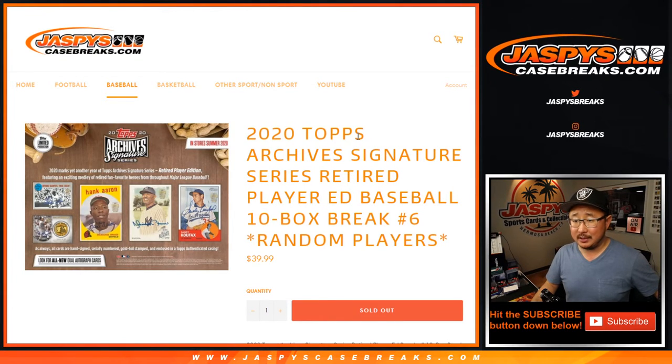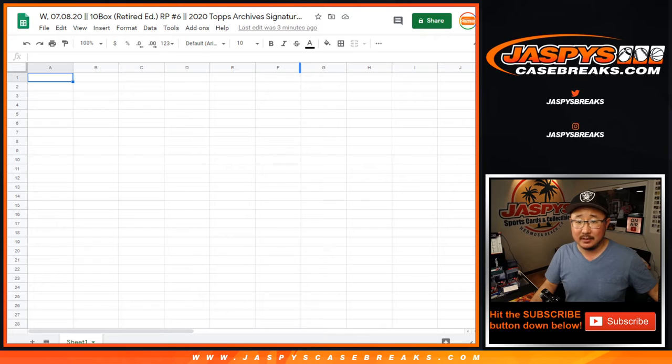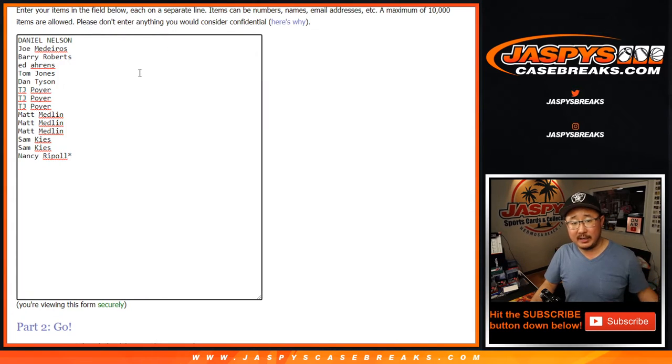Brand new release, 2020 Topps Archives Signature Series Baseball Retired Player Edition, Random Player Break number 6. Big thanks to all of these folks for getting into it. So one spot gets you 7 players.